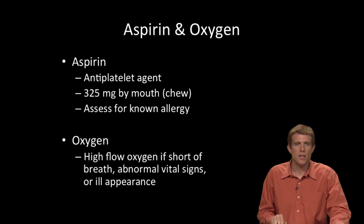And we're going to begin by giving the patient an aspirin, which is an antiplatelet agent, have him chew that up. And then we're going to give some oxygen because this patient had a rapid respiratory rate. Not all patients with chest pain need oxygen, but if they feel short of breath, have abnormal vital signs, or are ill in appearance, oxygen should be applied.